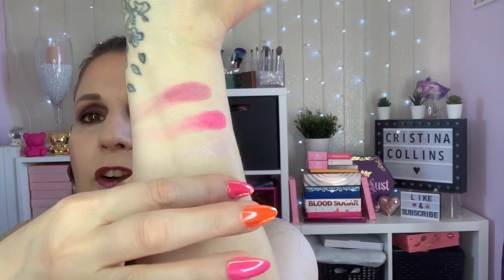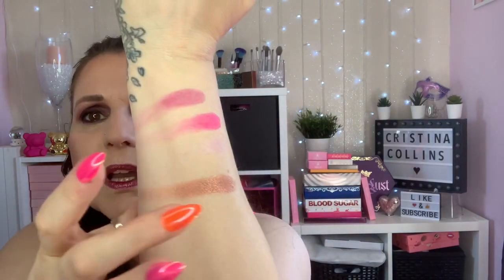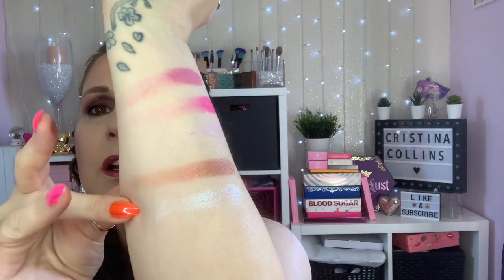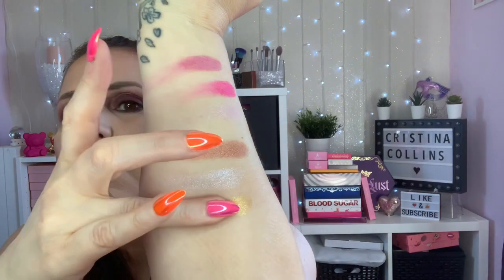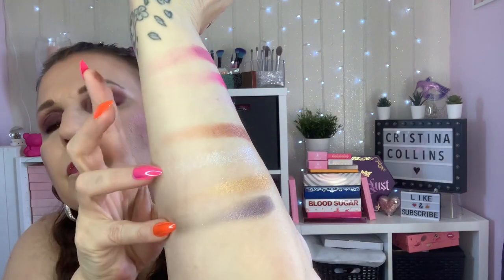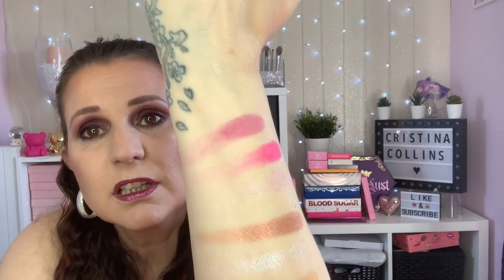Let's have another little look. Crackle. Oh, that's nice. Look how far that goes as well. Really effortless. This one is Frosting. That's the white colour. This one is Shimmy. That's nice. And then this one is Nebula. Those are really pretty.